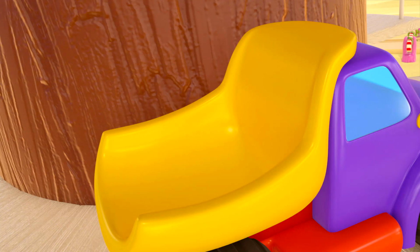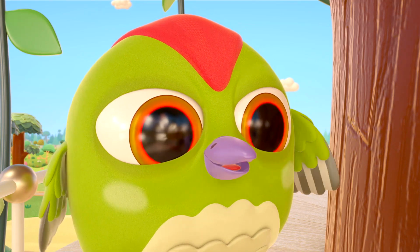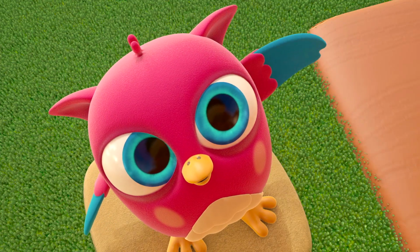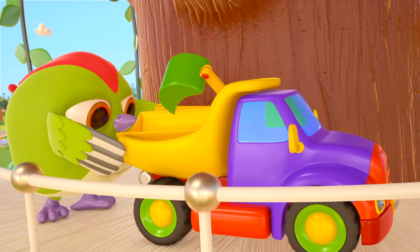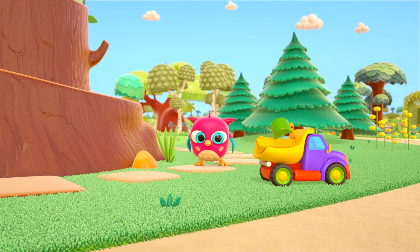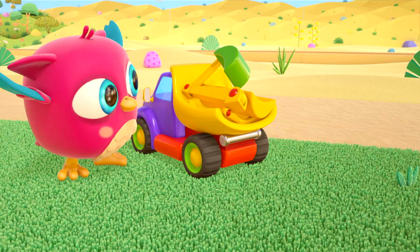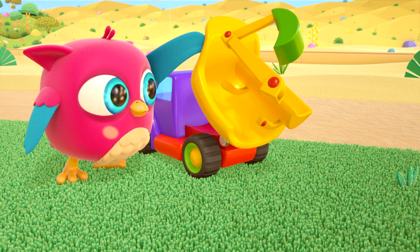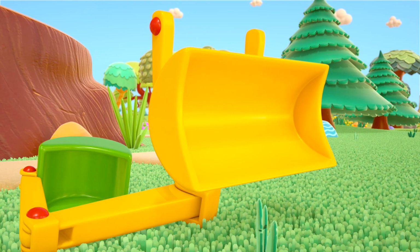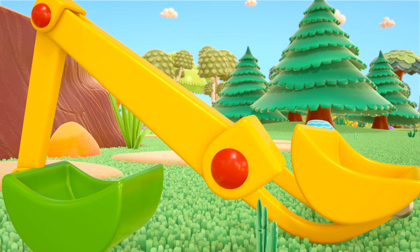Peck Peck's loading the dump truck with parts for another toy. Three, two, one! Whee! The dump truck's come to a stop. Time to unload it. There's a bucket. You can fix that to a toy tractor. And there's another bucket.